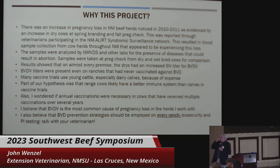So what we ended up doing is we did some titer work, and I don't know how much you know about titers. Titers are an aid. They're a tool in the toolbox. They're not indicative. You can have high titers that aren't protective, but it's something to tell us, did this animal respond, or does it have a titer that shows either exposure or response to a vaccine.